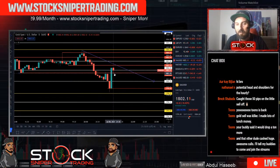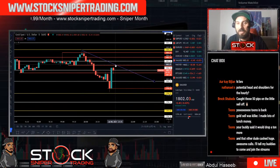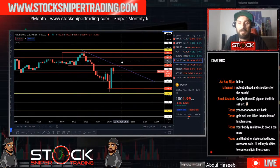But it is getting a little bit of support, and we could actually be reversing and trying to break this purple trend line. If we can break above it, it might be an impulse break, and then we might close. We'll see where we close. Could be a retest, and then we could potentially get into a buy situation up here.